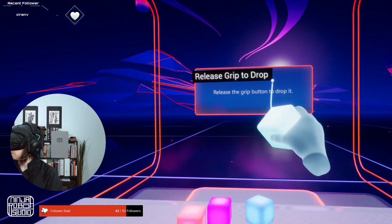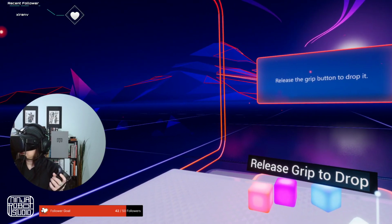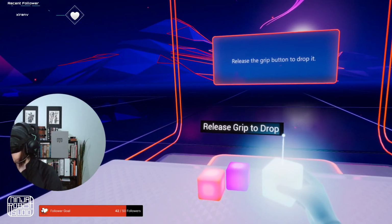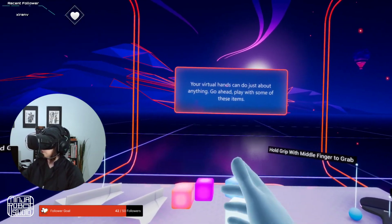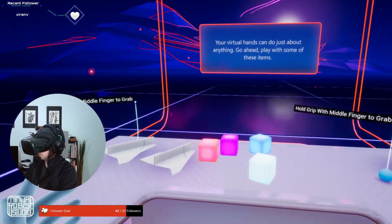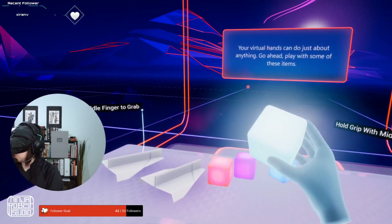And it's mirroring what it says on this tooltip on the board back there, and the narrator is also saying everything as well. So drop it. And now your virtual hands can do just about anything. Go ahead and play with some of these items. And now we've got new items that just showed up, and they are using physics. So these things behave as you expect.